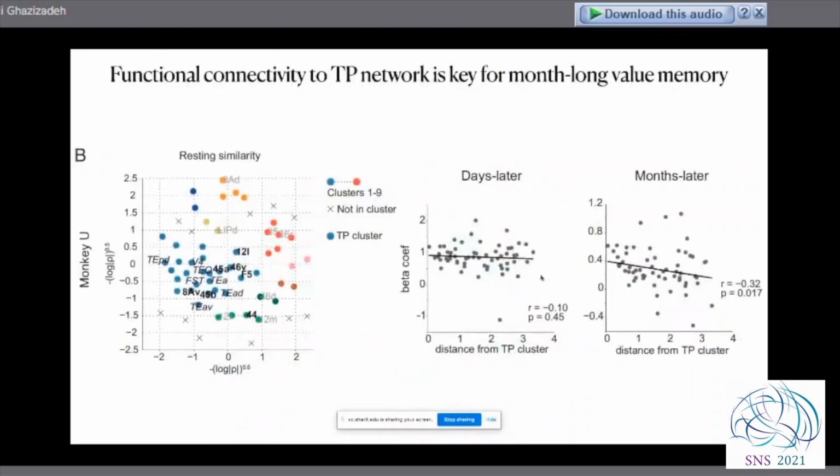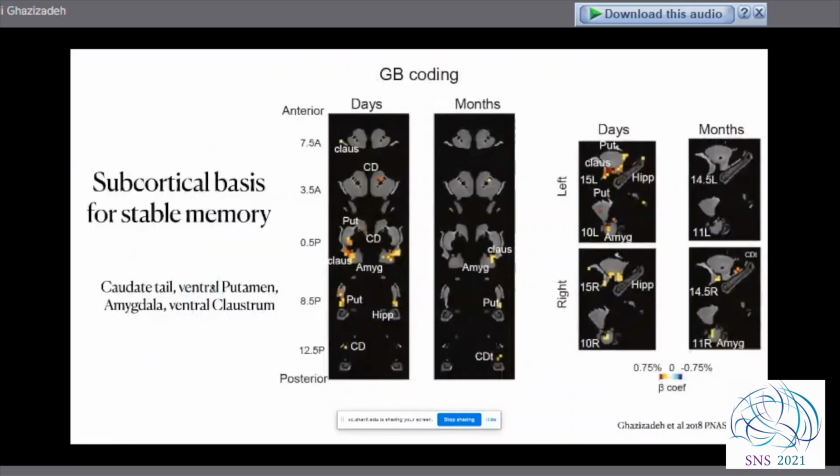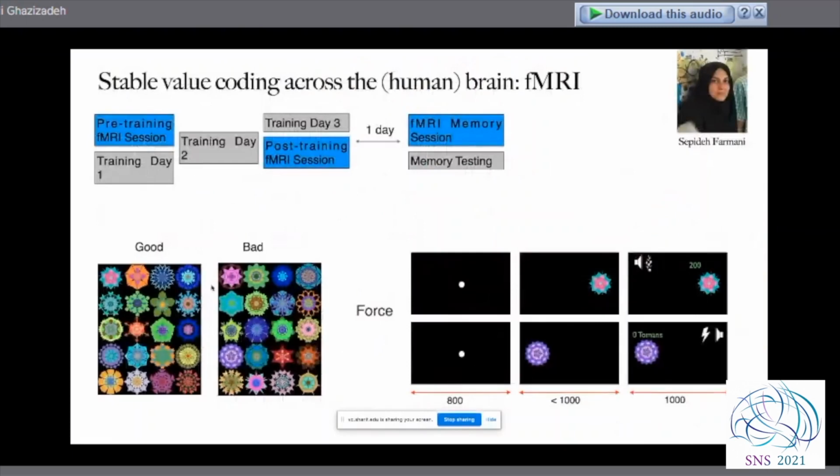So my time is almost over. We've done resting state analysis to show that these regions belong to the same network. Again, I'll pass these slides. I just want to show you one last thing, that we're now testing these things in humans.